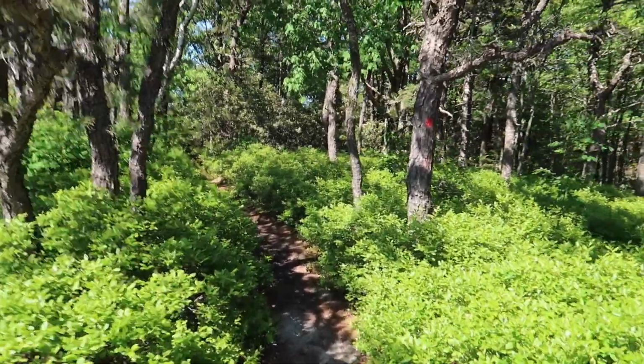What would you say so far about this hike? I'm tired, but it's nice. Good views. A lot of viewpoints. Gonna continue on this red trail.